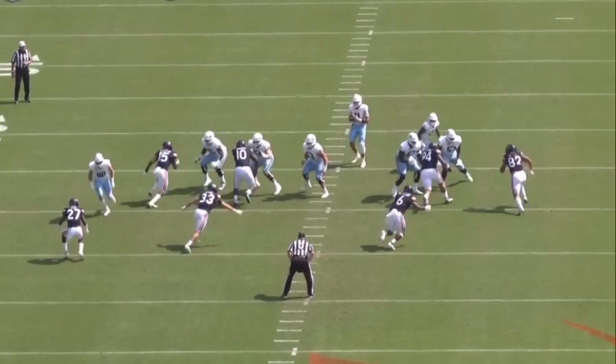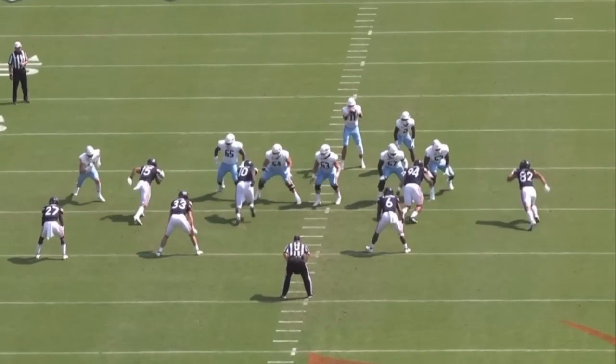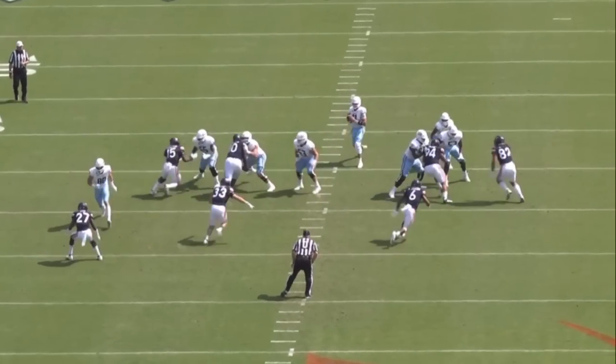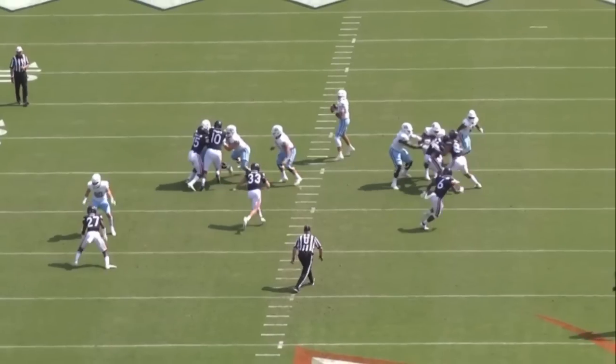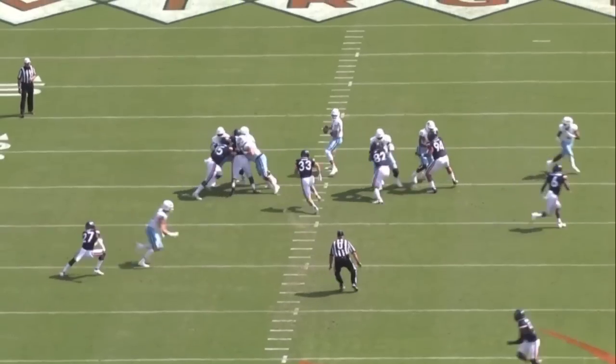You saw this on the film. I like the way he's patient. He doesn't explode off the line this time. He doesn't try and eat up the cushion. This is a slow release. Slow plays him. Little stutter step again. Look at the footwork, a little stab to the outside, little head and shoulder fake to the left-hand side of your screen. Bang. Get out of there quickly.